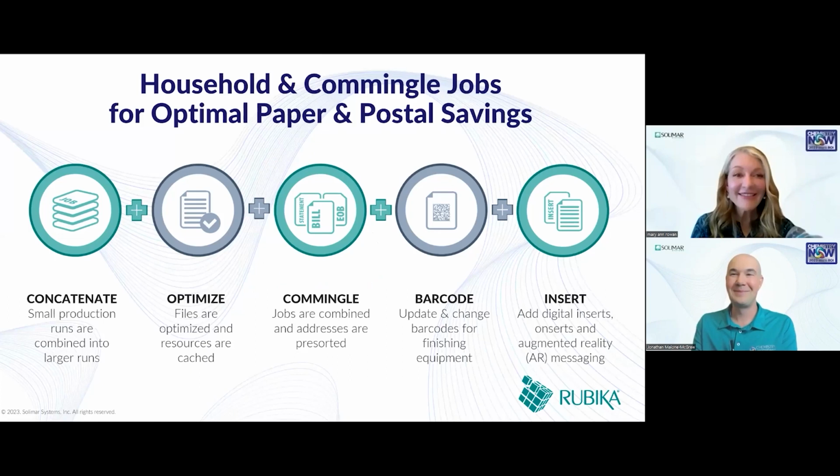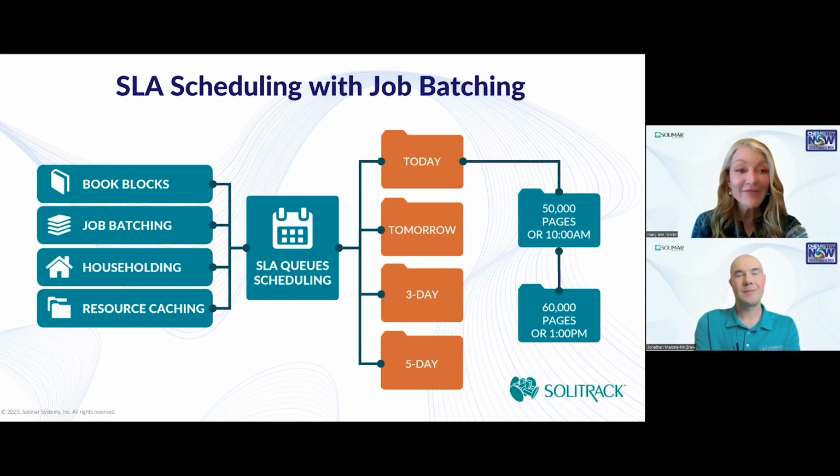Thank you. Yes. And so a couple of things we wanted to share with you. Many of our customers use our solutions for bookmaking, householding, and even commingling. They gain huge cost savings in optimizing rolls of paper and also postal savings. And we have whole presentations on this as well. We'd be happy to share with you.